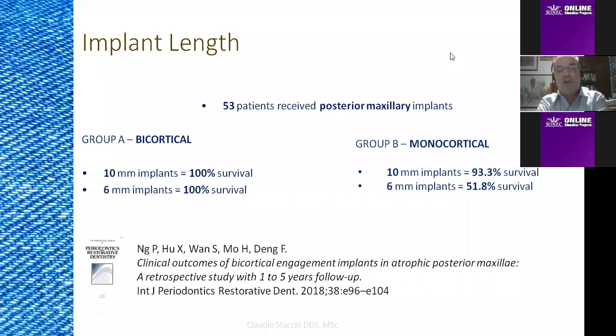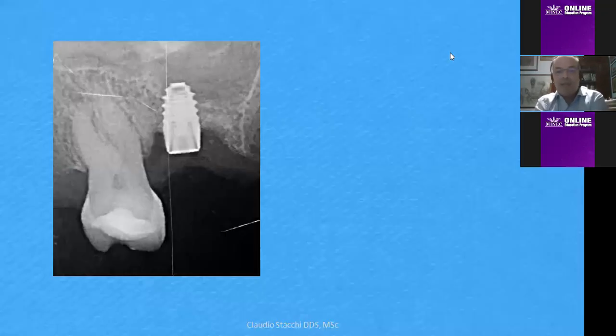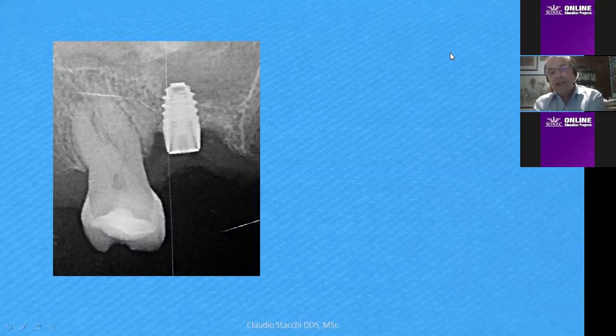So there is an absolute necessity to increase short implant stability by engaging the implant in the floor of the sinus. It doesn't mean entering into the sinus 5-6 millimeters, just 1 millimeter, no more than 1 millimeter. And you see what's happening. This is a 5 millimeter tissue level implant, with 5 millimeters of endoosseous part and 2 millimeters of machined collar. This is the moment of insertion. You see the bicortical engagement and 1 to 1.5 millimeters of the implant in the sinus.